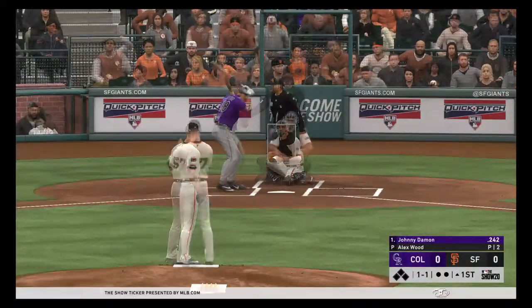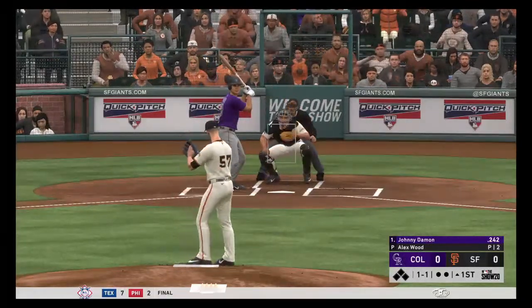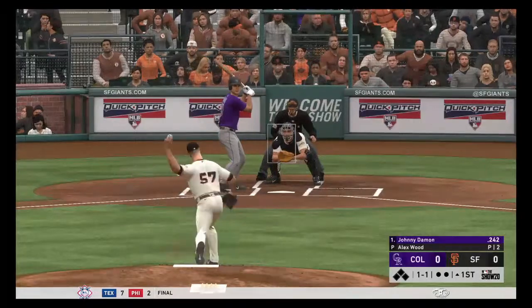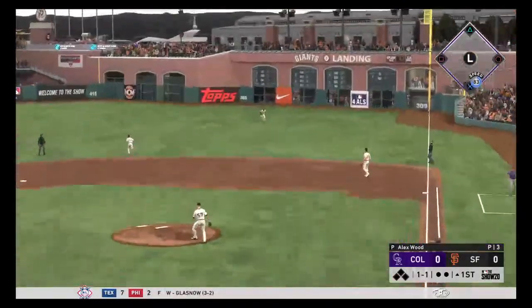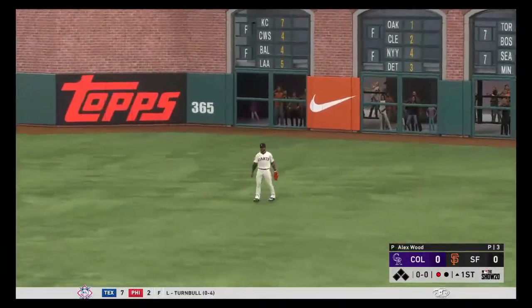A ball and a strike to Colorado's leadoff batter. Not the warmest night you'll see around here, even 50 degrees at game time. Fly ball out to straightaway right. Puig's got a read on it. He's got it, one away.